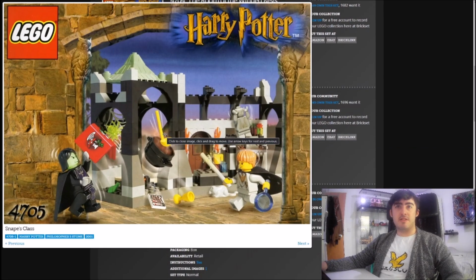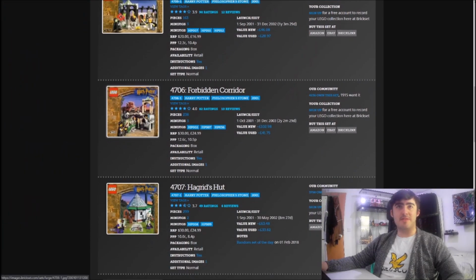Snape's Class, this is a fun set, and interesting thing about this set, Peeves, which we have here, this is the only LEGO Harry Potter figure ever made to not appear in the movies. He appeared as an extra, but was eventually cut out of the final cut. So, also glow-in-the-dark Snape. It doesn't make any sense, but hey ho, everyone loves them.